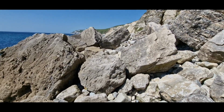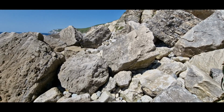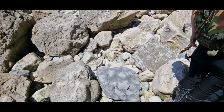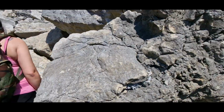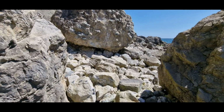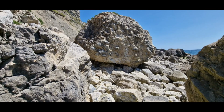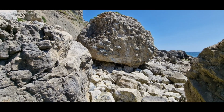So we're a little way along now. As you can see, some of these rocks are not rocks, they're boulders. You've got to climb up and through all of this stuff. It's not easy, and we've still got quite a way to go that way. Probably about another good 100 yards yet.